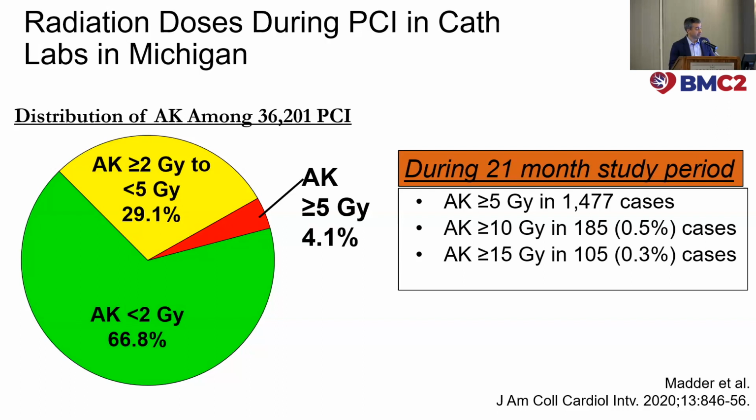And it was really interesting when you look on the right side of the screen that over that 21-month period, we had over 100 cases in the state with an air kerma of more than 15 gray. And those are actually sentinel events by the Joint Commission. That's a really big deal to have a dose that high. I was shocked that in that short time frame, we had over 100 patients with a dose of more than 15. That to me was mind-boggling.